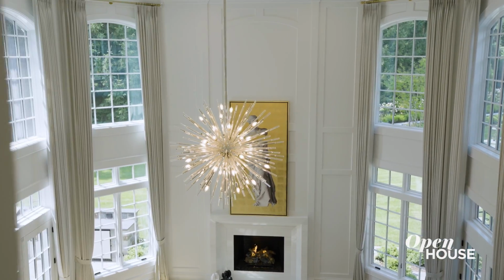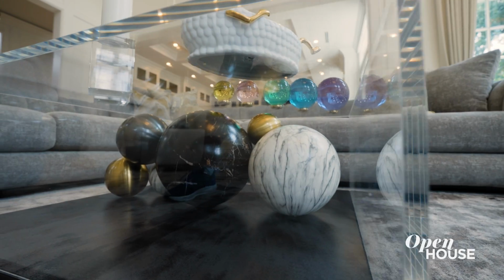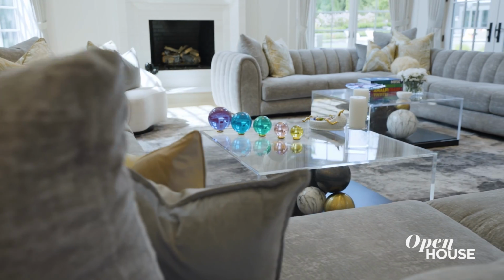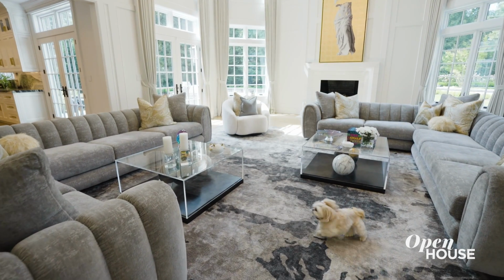And to complement the ceiling, I added a starburst chandelier. No matter what I tried, I couldn't find the right coffee tables for this room, so I designed them myself. These are part of my collection. And this oversized rug ties everything together.